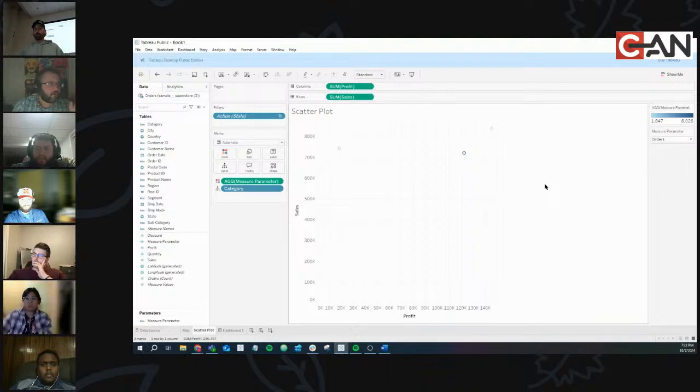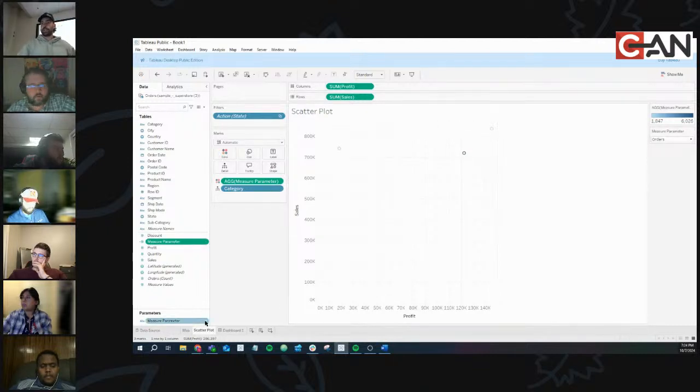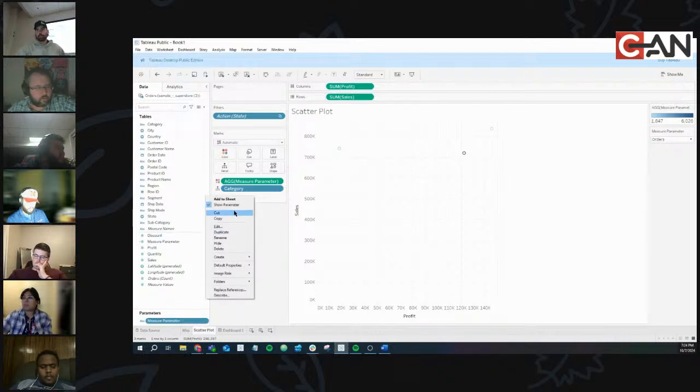How do you get that measure parameter on the right? For some reason, I just pop it. This one? Oh, this right here. Yeah. Hit this arrow down under parameters on measure parameter, and just make sure you click show parameter.